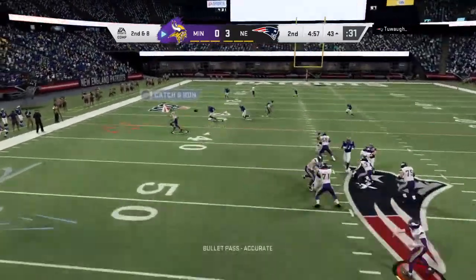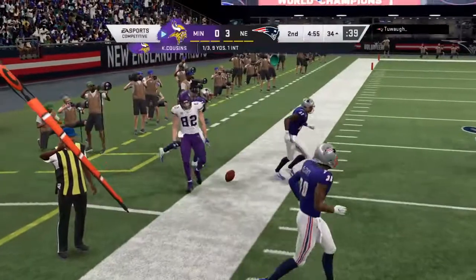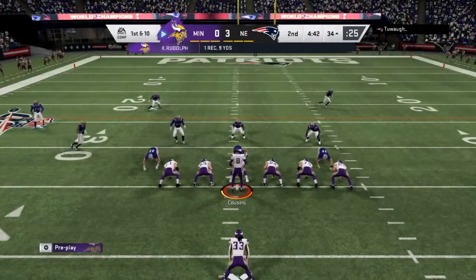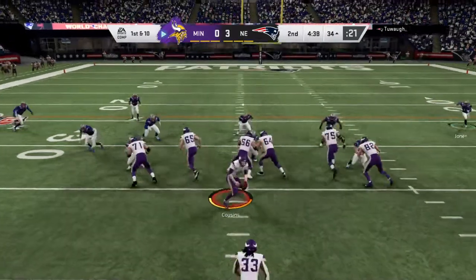Throwing on 2nd and 8. Cousins. And he's got the hook up here. It's Kyle Rudolph. And he gets us down inside the 35 before going out of bounds. 9 yards to pick up there, and it's a first down.